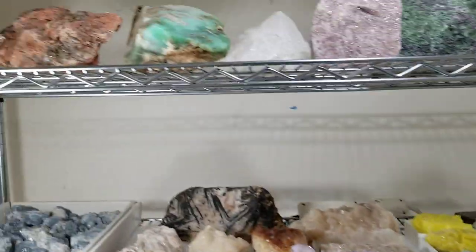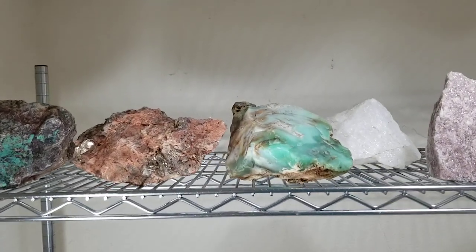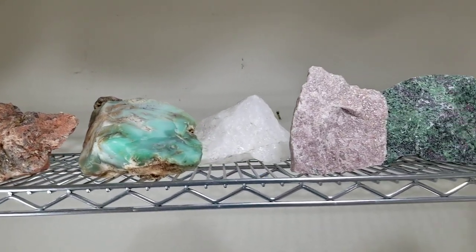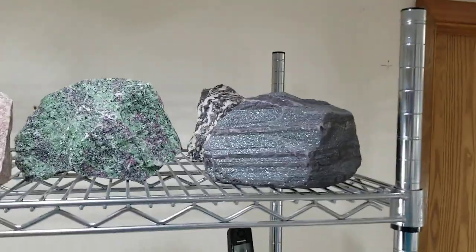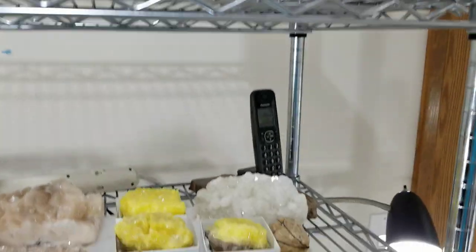We'll start at the top. We have some big stones up on the top. We have some chrysocolla, salmon, feldspar, chrysoprase, white quartz, Canadian mica, ruby and zoisite, specular hematite, which has beautiful shimmer or sparkle. And in the back there, you can see a big piece of black and white zebra jasper.